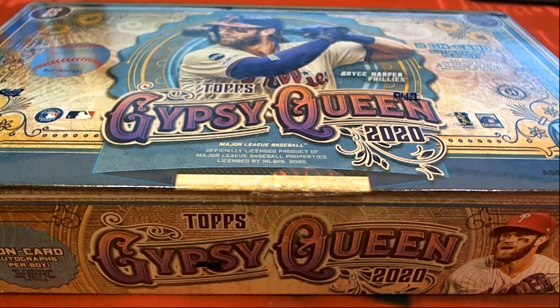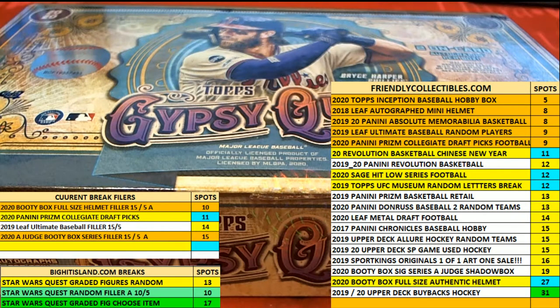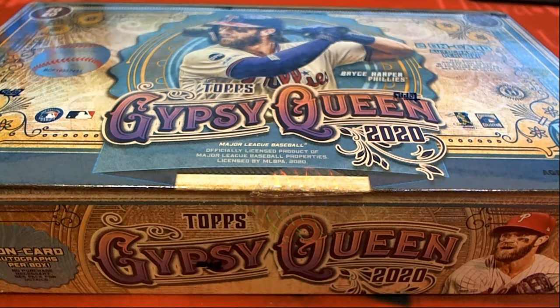Good luck, everyone, in Gypsy Queen Baseball. Let's get to the filler in 248 and find out who is winning some spots in here for dirt cheap. Let's find out what happens next for us. I just want to double check real quick and make sure I've got everything correct. Yep.